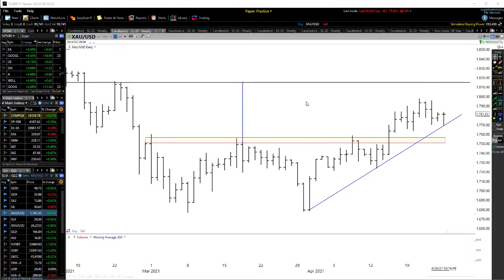Hey traders, going to be doing an update today just on gold, silver, the mining stocks. I'll be looking at the stock market as well, also looking at Bitcoin. Bitcoin in trouble, and why we could actually be forming a top right now. I'm going to share with you all the details. Let's get straight into it.